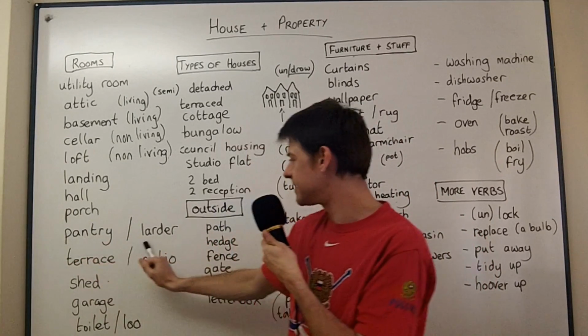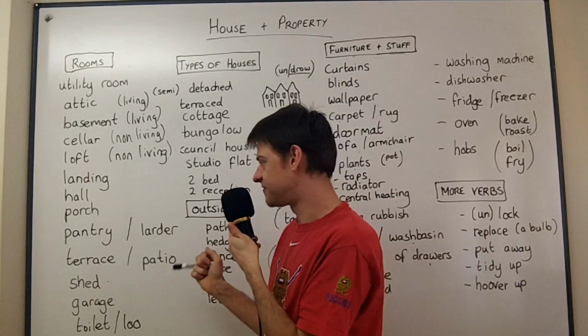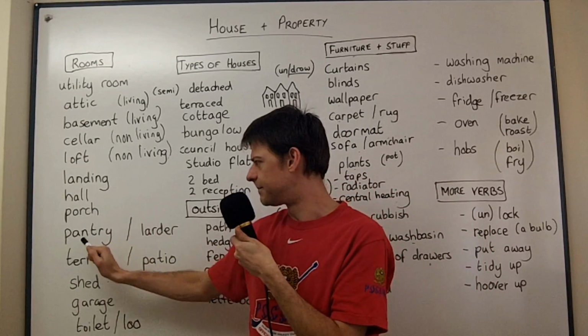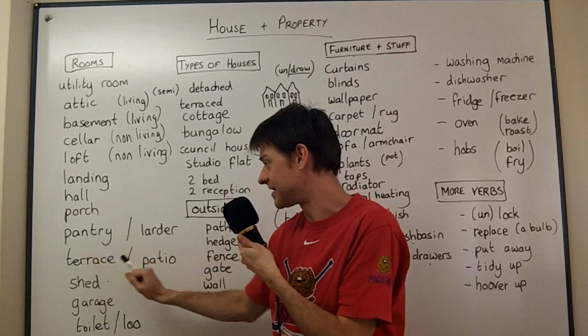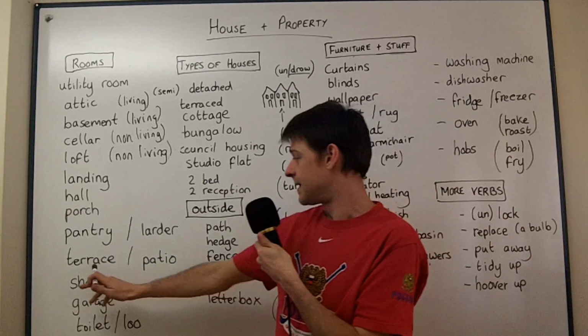Okay, pantry and larder, they're both places full of food. They're for keeping food stored in a cool place, but larder's usually a cupboard, a big cupboard, and pantry's usually a room. I don't have a pantry, unfortunately. I don't think many people have these nowadays. But maybe you might have a larder. You might have a big cupboard full of food.